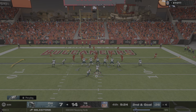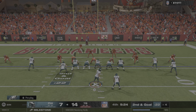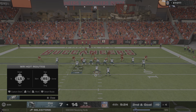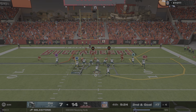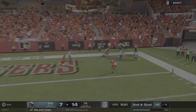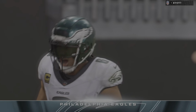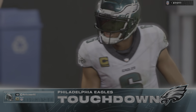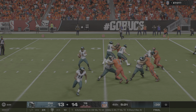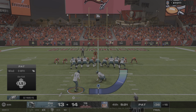Two of their 3 red zone trips so far, they've come up empty on. They'll look to reverse that trend on 2nd and goal. Hurts sets up to throw it. He will find Smith in the end zone. Touchdown, Philadelphia. 4 yards on the touchdown grab. And the Eagles are an extra point away from tying this game here on the 4th.